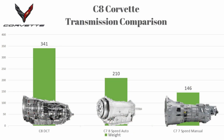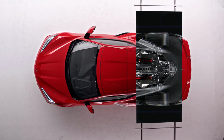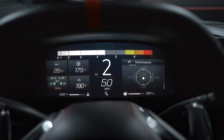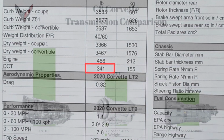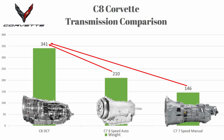Now let's look at the transmission and the engine weight. Starting off with the transmission, of course, the C8 Corvette will only be available in an 8-speed DCT or double clutch transmission. In the document, it states that the C8 Corvette's double clutch transmission will weigh 341 pounds. Now, comparing that to the C7, the 8-speed automatic comes in at 210 pounds, and the 7-speed manual comes in at a feathery 146 pounds.